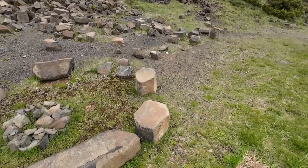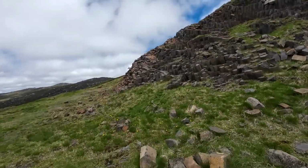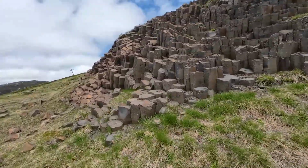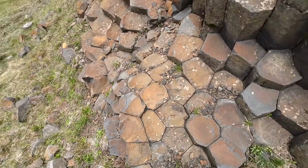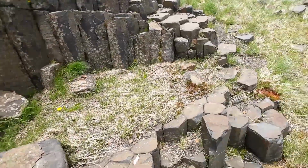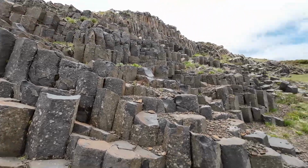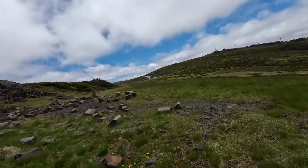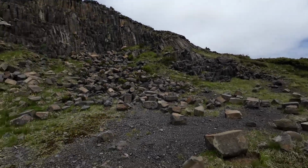All sorts of different shapes in the columns. Mostly seem to be five-sided. Anyway, let's see if I can get a bit on with the drone. I don't know how the drone's going to handle this wind though.